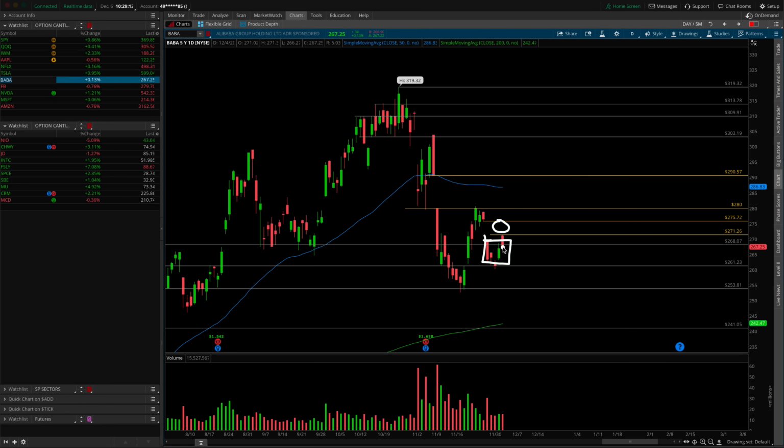And I think if that truly is a look above and fail, a failure to fill that gap, the target will be down here at 261.25. And then after that, here at 253.81. If we do fill the gap, of course, we're just going to walk the targets up, right?